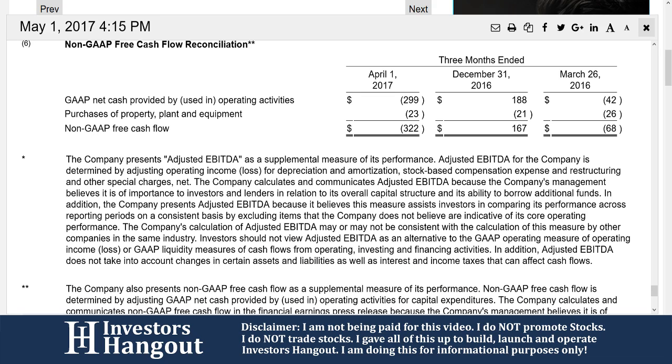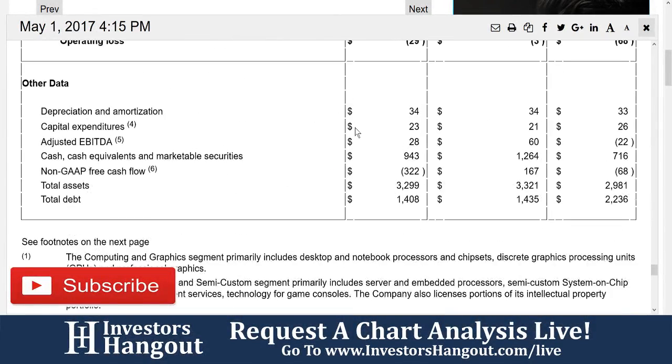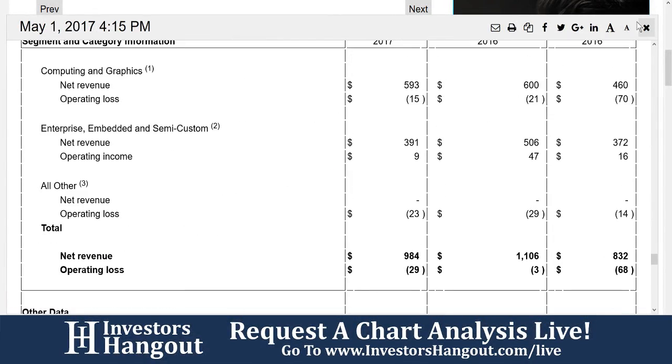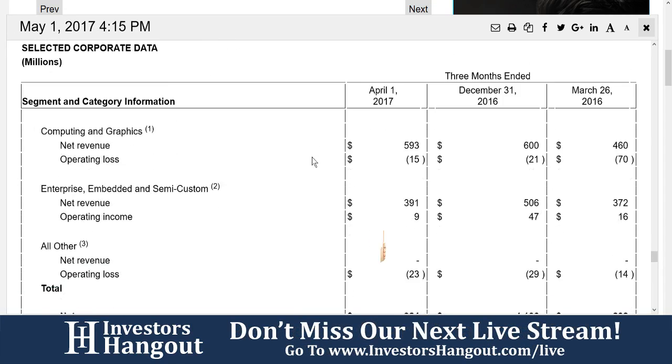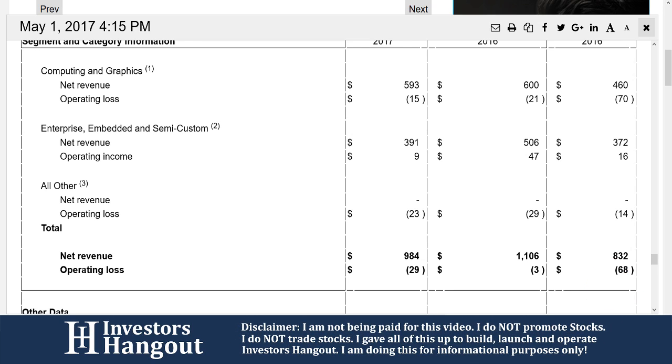Loss per share of 0.08 compared to a loss per share of 14 cents a year ago and a loss per share of 0.06 in the prior quarter. So, gross margin was 34%, up 2 percentage points year over year. All right, so that's that. Then they go over to the different segments of their business.